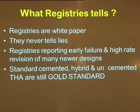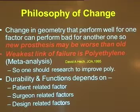The registry reports early failure and very high revisions of many newer designs in total hip arthroplasty. And you can draw the conclusion from the registry that the standard designs, either cemented, hybrid or uncemented total hip arthroplasty, are still the gold standard.